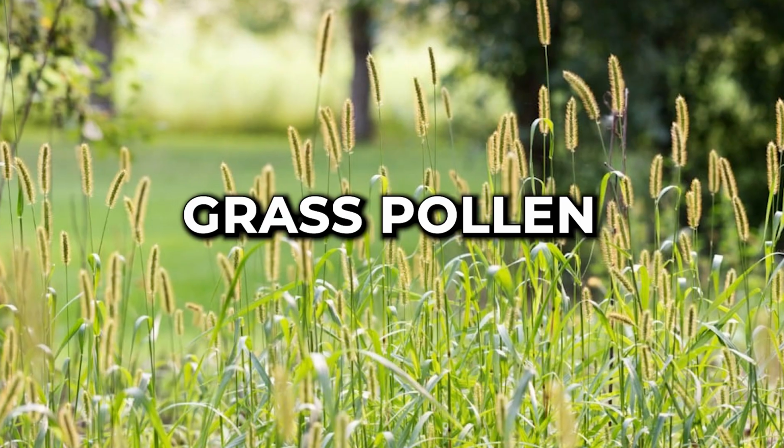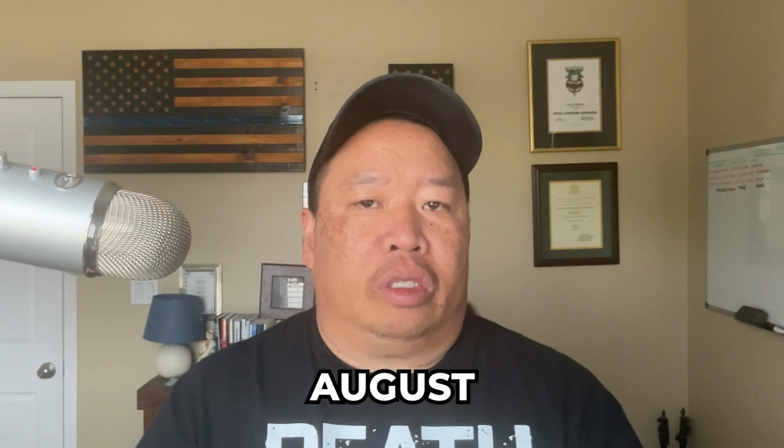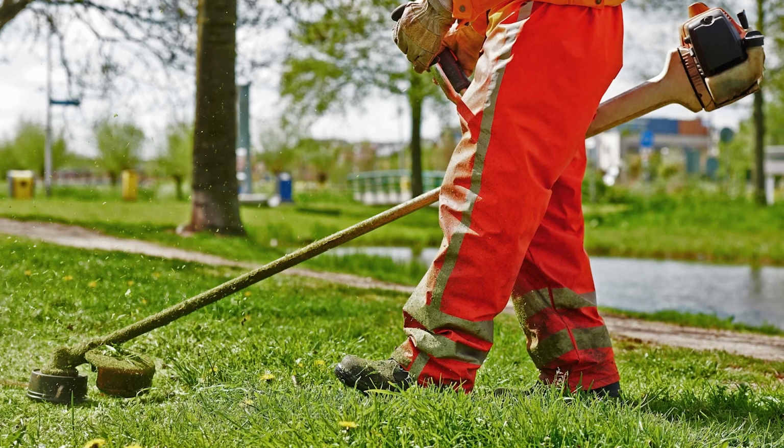But unfortunately, when the tree pollen goes away, here comes the grass pollen right at the beginning of summer. And that is not as bad as the tree pollen, at least in my opinion. It really depends on you. Now, the grass pollen can usually start around mid-April and last to about August. And if you're thinking of ways to avoid the grass pollen, some things are going to be pretty obvious. I mean, you don't cut your grass.